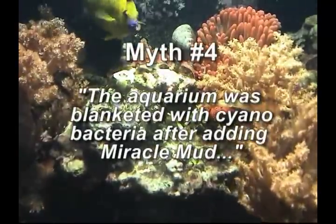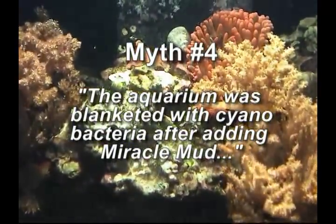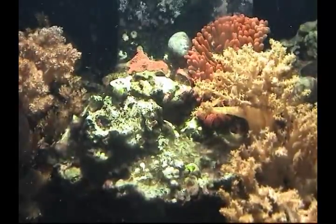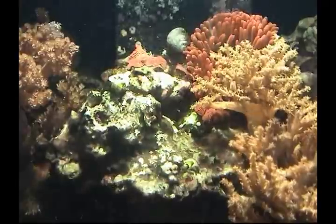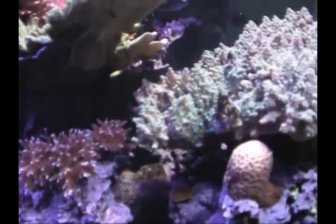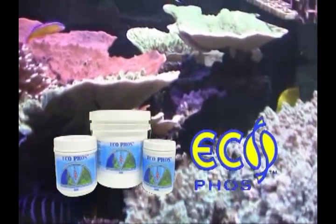Myth number 4. The aquarium was blanketed with cyanobacteria after adding Miracle Mud. Fact number 4. Any new aquarium setup will tend to run into this particular problem regardless of choice of filtration system. However, as the system ages, the cyanobacteria will begin to disappear if the aquarist begins removing phosphate from the aquarium via some type of phosphate-removing medium, such as EcoPhos.